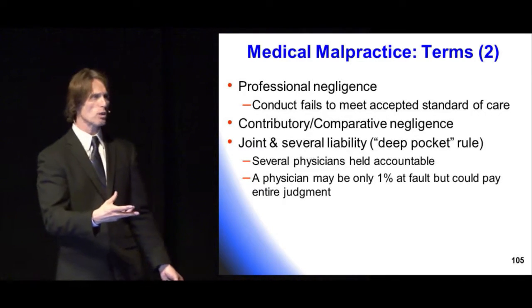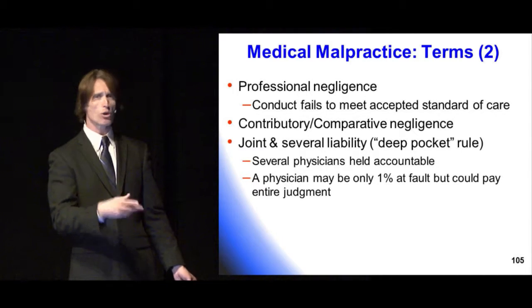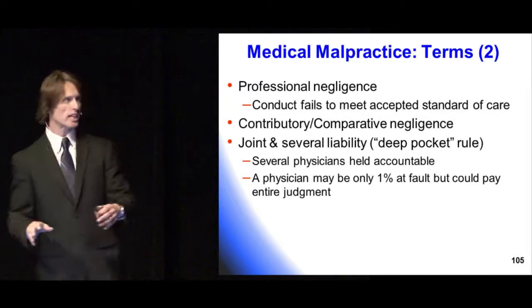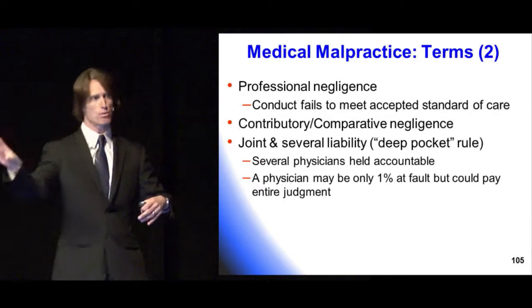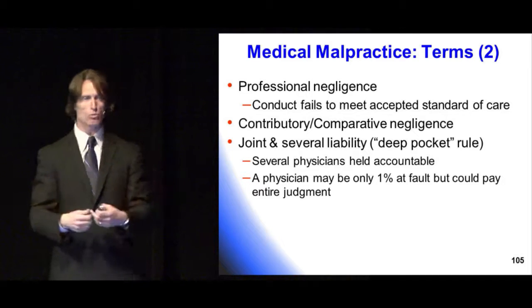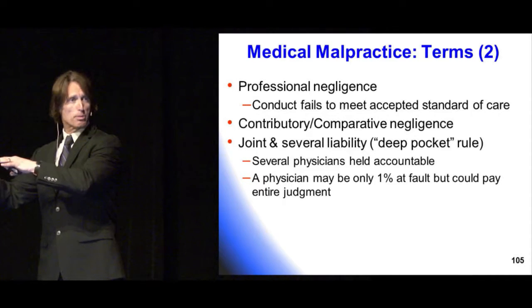And I know medical providers say, well, you had a problem, you had a pneumothorax, and we didn't treat it right, but it's because you were a smoker, so it's your fault. You know, it's not a responsibility. Nah, it doesn't work that way. Comparative negligence is, well, if you were 35% responsible, then you can get 65% from the defendants if they were negligent.